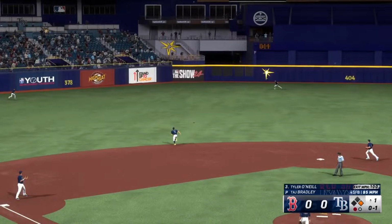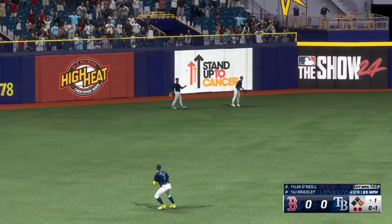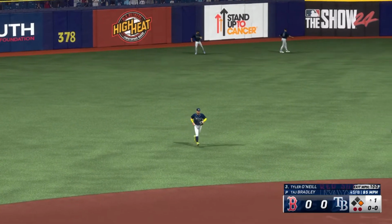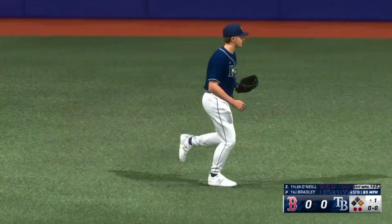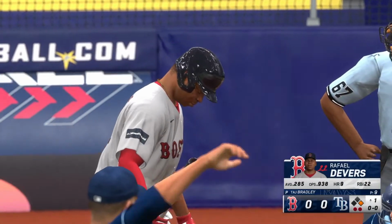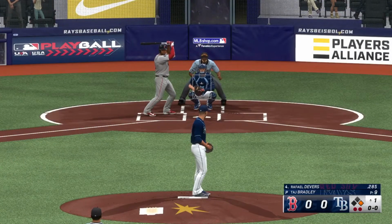That's hard hit in the line. Makes the grab. They trust him in center field because he's capable of making plays on the run, and we saw it right there. That's a player you want patrolling center field. Someone who can attack the ball off the bat. Now it's Devers at the plate. Devers, the baby-faced assassin.